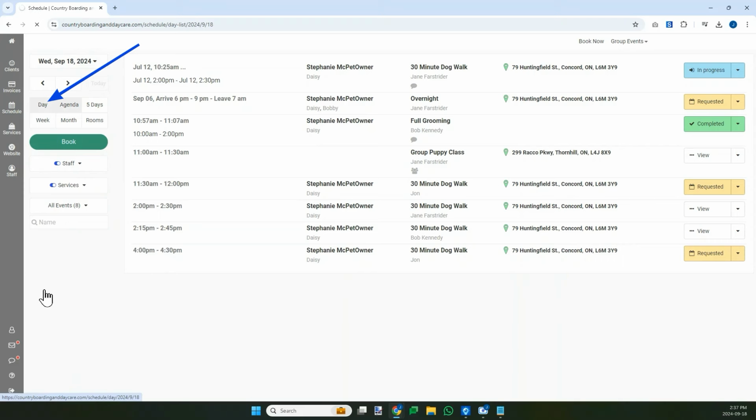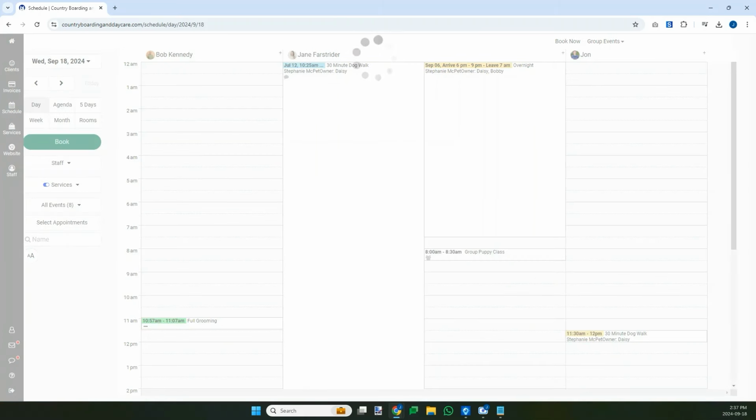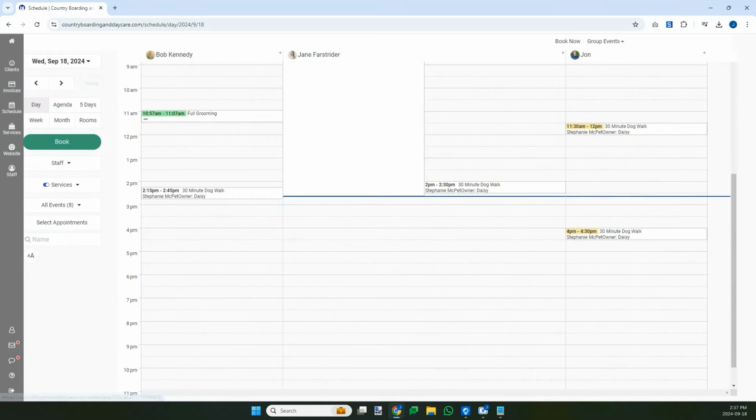There's another day view that's used by dog groomers a lot more. It's the workers at the top versus the time on the left. And they like this because they like to move the jobs around to fit them in better. It's also useful for daycare operators.